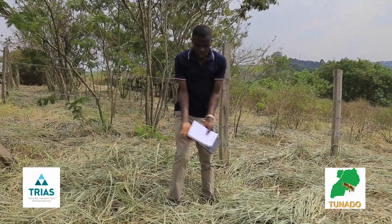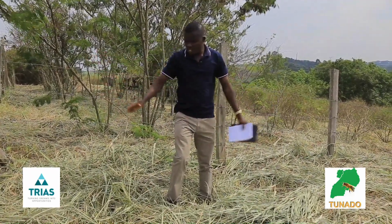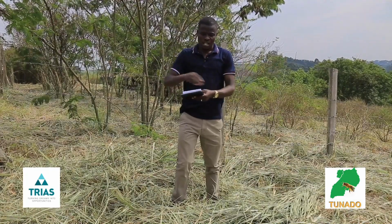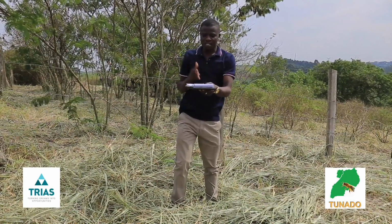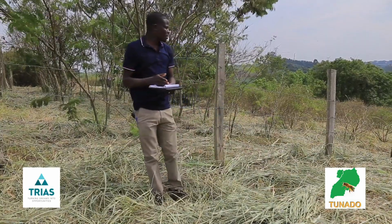You can have a linear format. You have a table stand moving like this and then you set your hives facing one direction. Or you can have a rectangle like this, and then hives are facing outside. Then you leave the middle part as a monitoring lane for you when you are doing inspection of bee colonies.